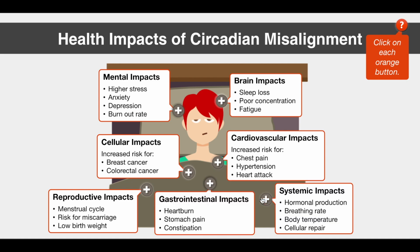The body's ability to repair and recover cellular damage done during the daytime is affected if our sleep schedule is erratic, irregular, or reduced. So unless a shift worker knows how to trick their brain and shift their circadian rhythm for the night shift, they will constantly be working against their internal clock, and this could increase their risk for health problems as seen above.